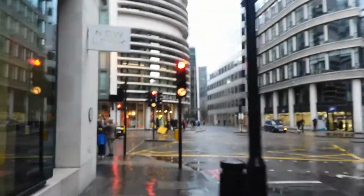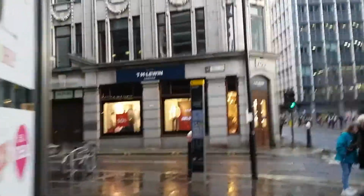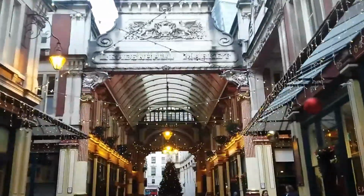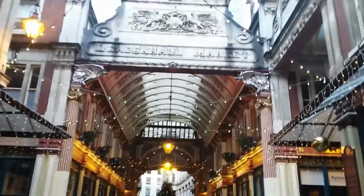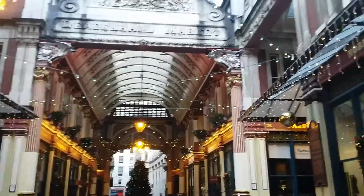Then after that, we'll make our way to Camden. You have to go down there, and then we'll find Scrooge's house, which is down here somewhere. Here's Leadenhall Market where Scrooge used to go. You can imagine it back in the day, busy and smelly. But yeah, it's quite nice here. Let's try and find his house.